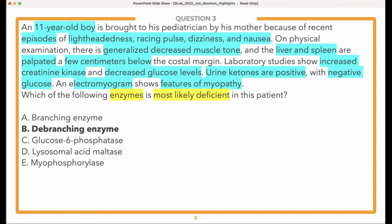And that also presents usually in infancy with hepatosplenomegaly and failure to thrive. Children with this disease usually have dilated cardiomyopathy and cirrhosis, and they die within 5 years. And this patient's 11 years old. So this patient's condition is not going to be caused by branching enzyme deficiency. It's Cori's disease, which is debranching enzyme. Back to you, Jeff.